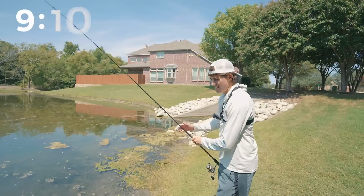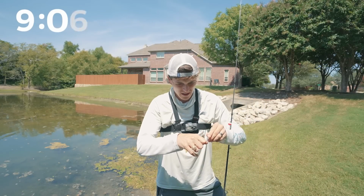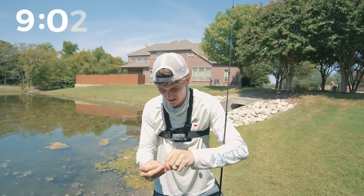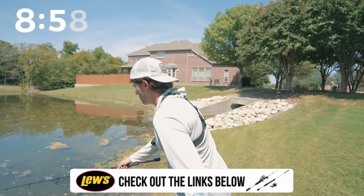Aha! One. Let's go. One bluegill. Got him just like that. Come on, hook. Get out of there. All right. Got to put the hook right on the eye.